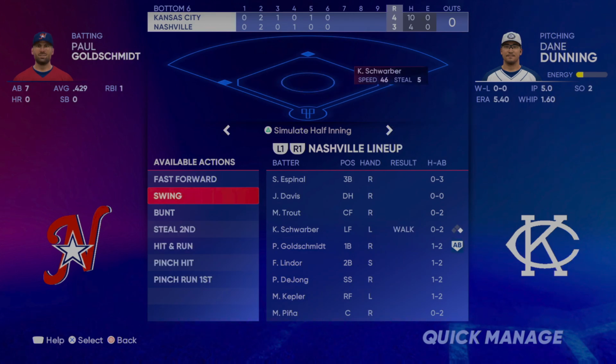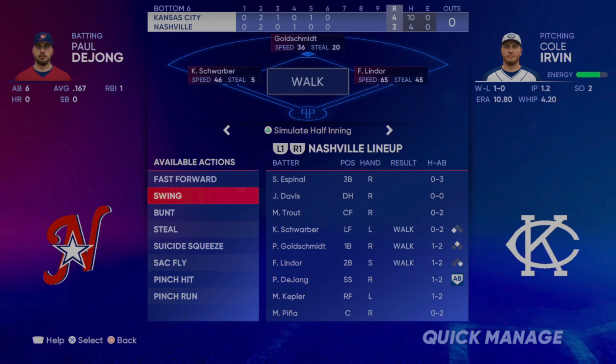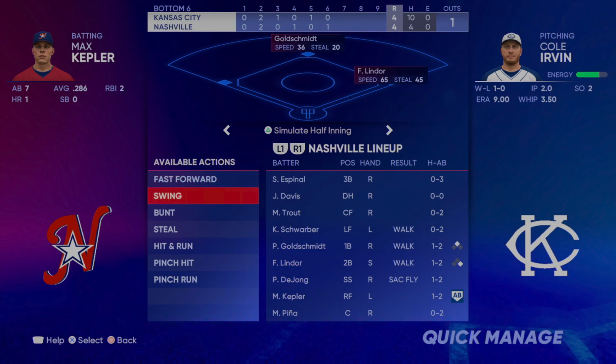There's a walk. Will Goldschmidt's up now, and he also walks. How long do you want Dane Dunning to continue to pitch? Now it's Francisco Lindor, and they bring out Cole Irvin. And we've seen him kind of struggle in the playoffs, and he gives up another walk here to lead off the bottom of the 6th. And so they're going to go with the sac fly. Paul Young does it successfully there.